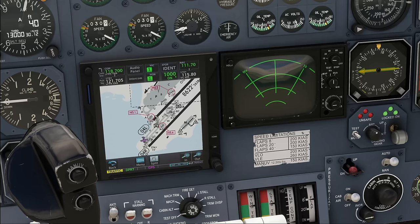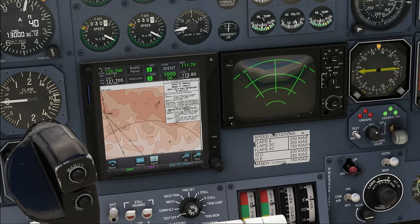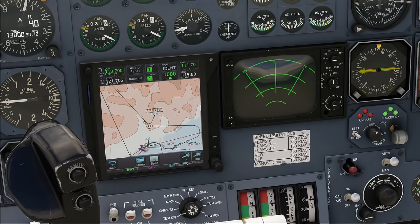American 4, correction, American 747, Nice Tower. Good evening, sir. From Alpha 1, cross runway 04 left. Then taxi holding point 04 right via Whiskey.